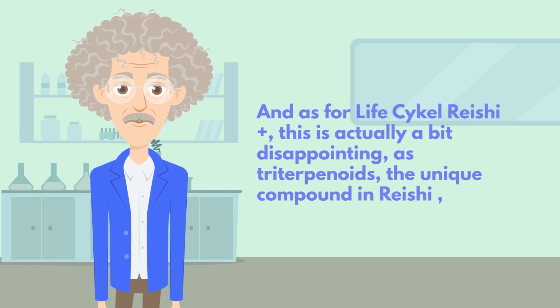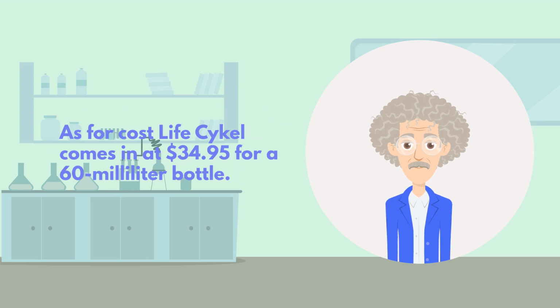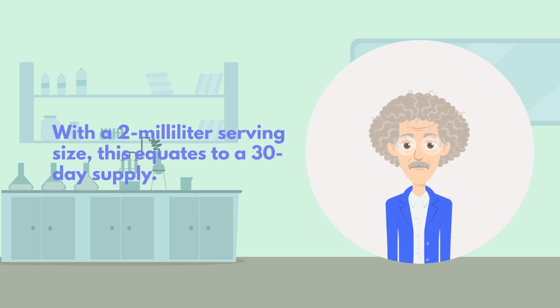And as for Life Cykel Reishi Plus, this is actually a bit disappointing, as triterpenoids are the unique compound in reishi. But you need about 150 milligrams of these, and once again without standardization this is simply not going to fit in Life Cykel. As for cost, Life Cykel comes in at $34.95 for a 60 milliliter bottle. With a 2 milliliter serving size, this equates to a 30-day supply.